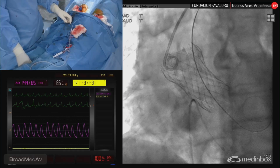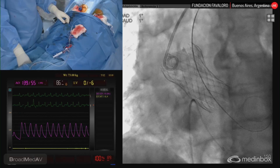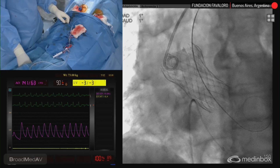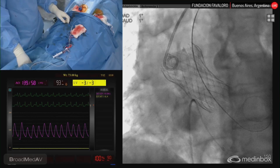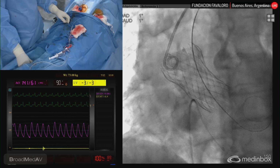So now we have to decide whether we have to post-dilate or not. The positioning for the delivery, I think it was great. If we had to post-dilate, it's a little bit higher. We could, but it's not ideal, especially when you don't have too much calcium.